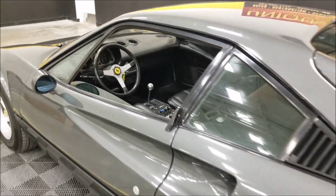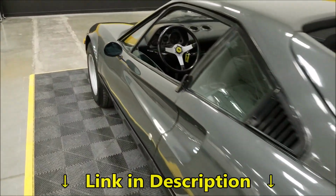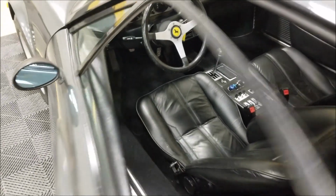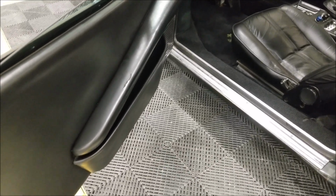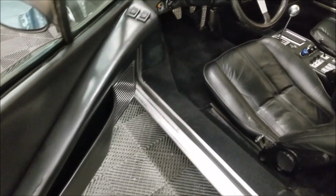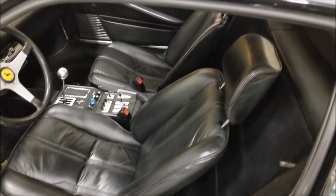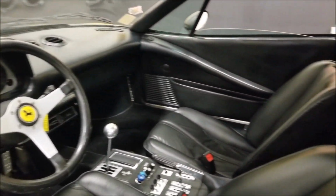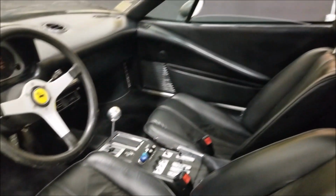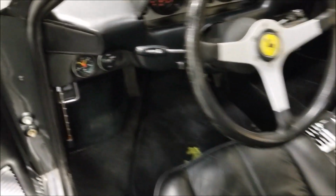Let's go ahead. I'm going to pop the door here for you. Let's go ahead and get this fired up so you can hear it run. I'll open the compartments up and we'll check everything out. Start with the interior. And again, still pictures at uniqueclassiccars.com is going to have a lot of close-up still pictures so you can see what this car truly looks like, and take your time looking at that. Check them over. Your 5-speed gated shifter. Let's go ahead and fire this up.